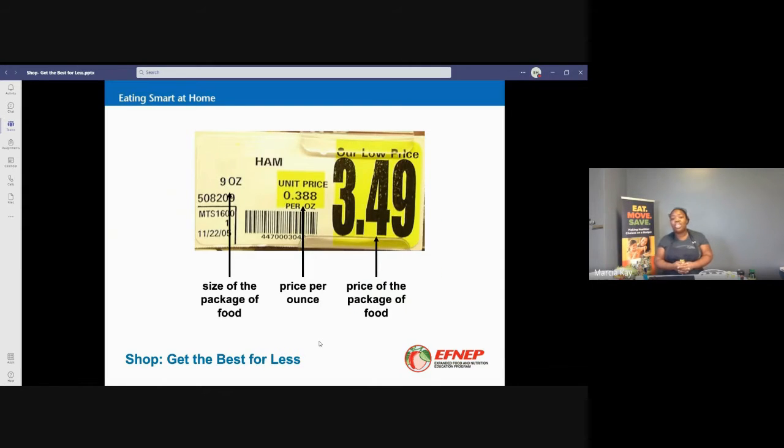Okay, this is unit price. With unit price, you see how much it is per ounce. This is a 9-ounce ham, and this is the price per package. The price of the package of food is $3.49. So you're buying this ham, 9 ounces, and you're going to pay $3.49 for it. Now, if I went to the grocery store and got it fresh and sliced, I can get more for my pound. But because it's prepackaged, you're going to pay a little more for it. So pay attention to those things.